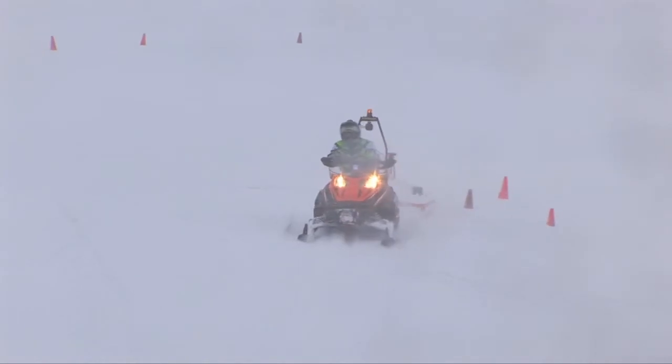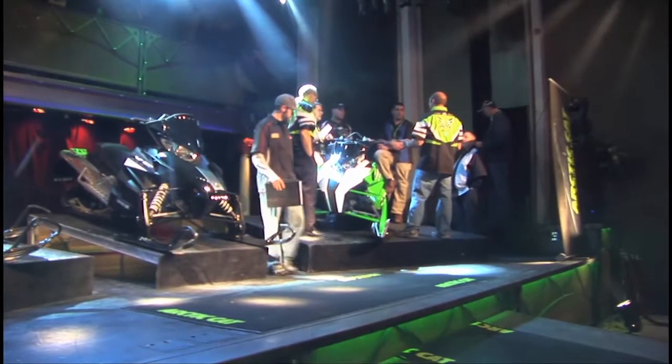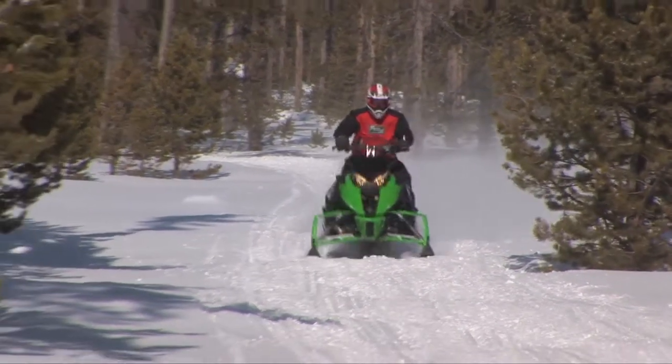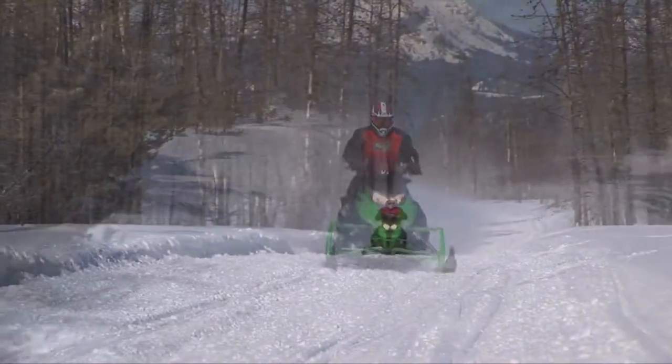Some would say it has been too long since Cat made a splash with their new models. But looking at the mix of new technology, we can assure you that the Cat loyal won't be disappointed. And others may be having a closer look.